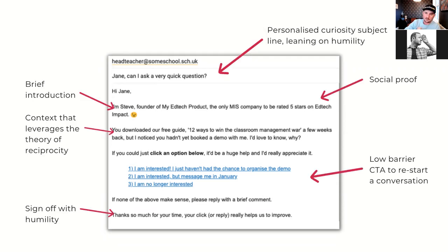Again, I'll go through it, and then you will get the slide deck as well. First, a personalized curiosity subject line that leans in on humility: Jane, can I ask a very quick question? Curiosity, because it's a weird subject line, but it also leans on humility, i.e. if I'm asking you a question, it's because I need help with an answer. Then a really brief intro: I'm Steve, founder of My EdTech Products, the only MIS company to be rated 5 stars in EdTech Impact. That's social proof. Here's who I am, what I'm doing, and some proof that we're great.